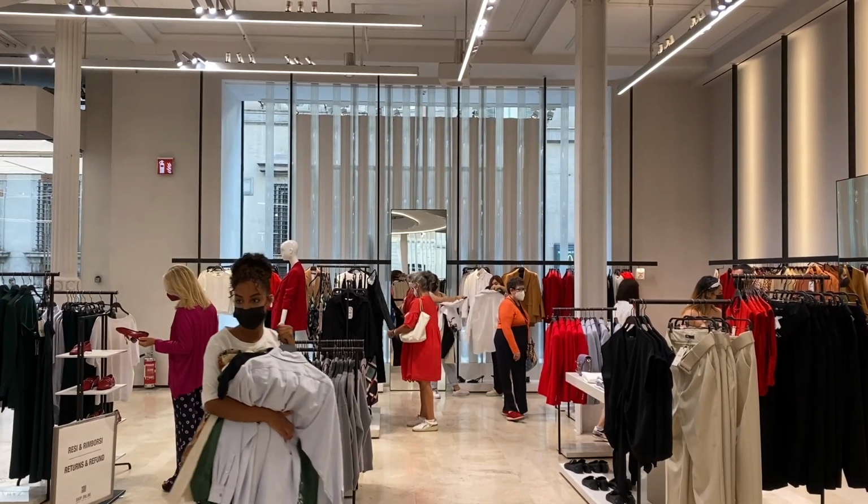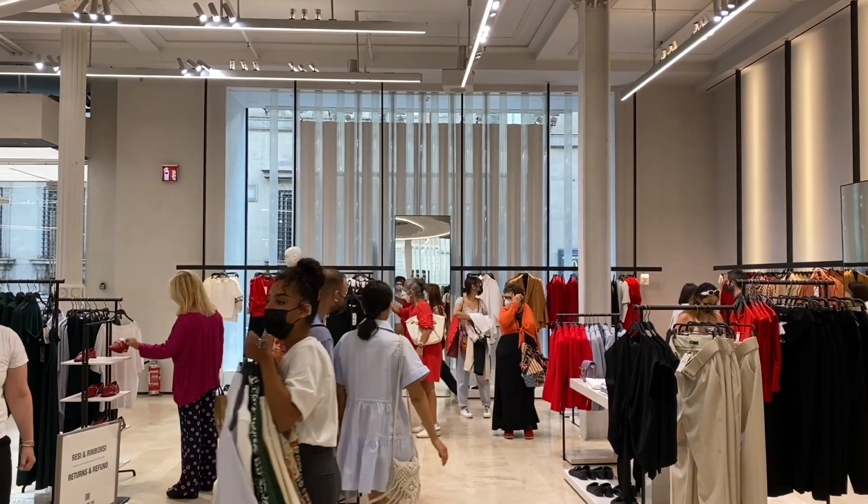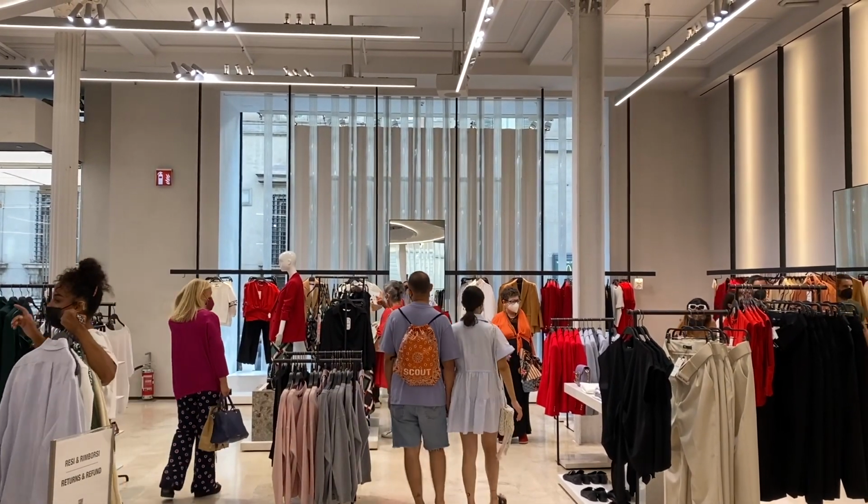Now, as a personal shopper and personal stylist, I just have to give this tip out to all my fashionistas. As most of you know, shopping in Italy is actually tax-free. And what that means is if you go to any store and spend over 154 euros and 95 cents, you will be able to get a tax refund between 11 and 15% of the purchase amount.